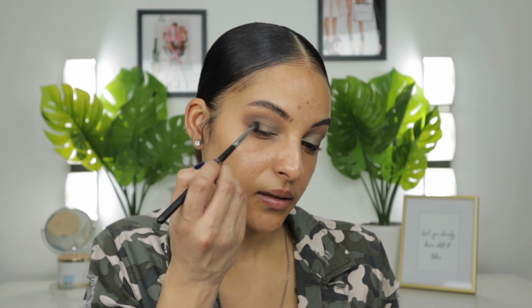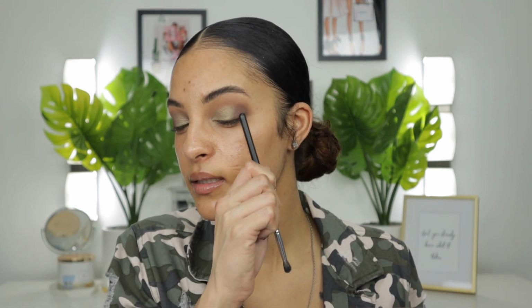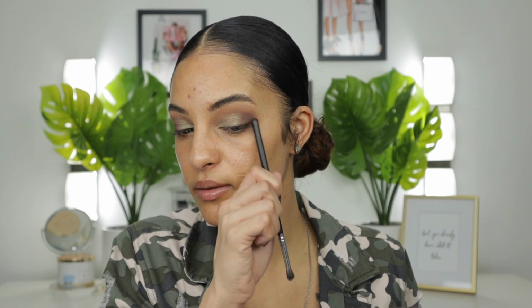Now everything doesn't look as defined as this eye. You can clearly see where the green shadow and brown shadow meet, as to where this one's a little bit better blended into each other. So that's kind of what I wanted. Now we're gonna move on to mascara.